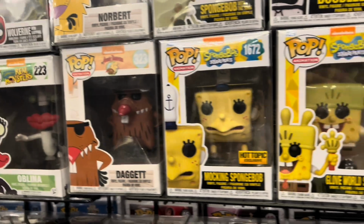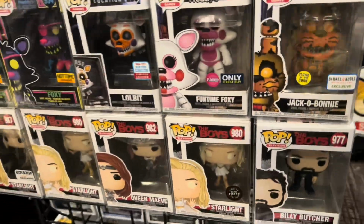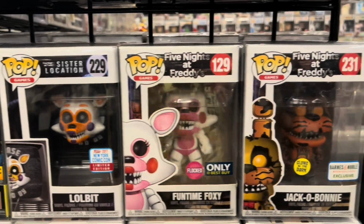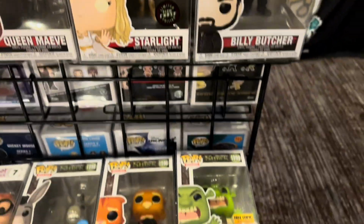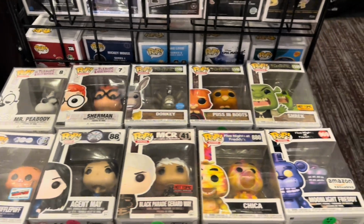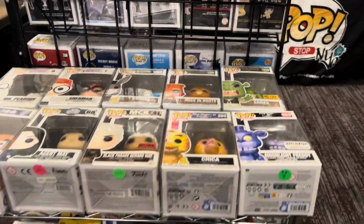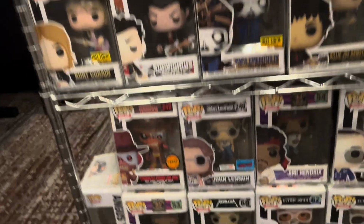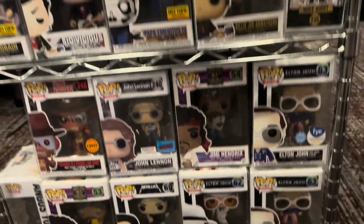The new Tails, Mocking SpongeBob, Glove World SpongeBob, some old FNAF pops, that LOL Bit with the Con sticker, Flocked Funtime Foxy with that old Barnes & Noble sticker, a couple of the boys, some Shrek pops over here, some more FNAF. Down below we have our music, mixing with a couple sodas. You see that original Sid Vicious, Jimi Hendrix FYE, couple Elton Johns.